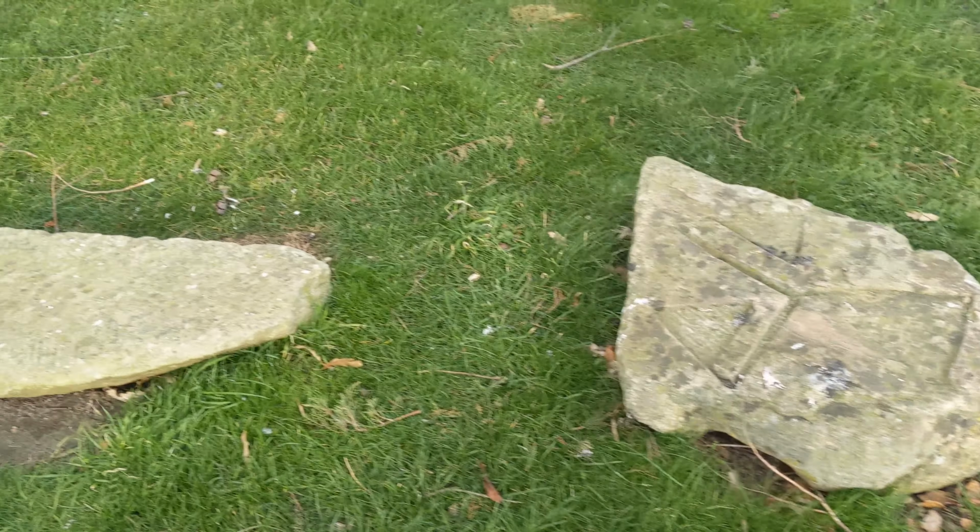I forgot to come last time I was at Whitby, but I wanted to actually share these stones with you and just take you around. We look up, you can see the Abbey through the trees, and I'll actually go down, I'll make this part of this video.